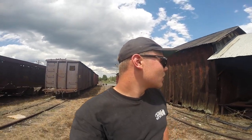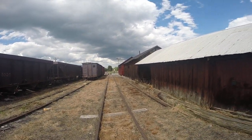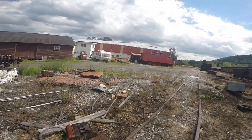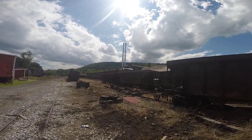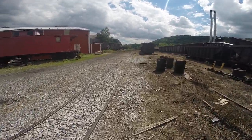Man, I lost count. Okay, so we're continuing up. We'll go around here and then enter up into the shops. It goes right on by the freight office. So we're going to continue on walking here up track 7 to enter into the machine shops over here, where I'll then show you off what all's going on there.